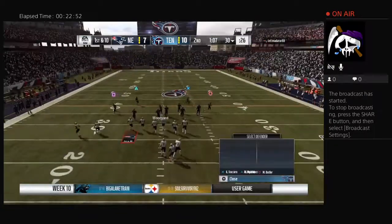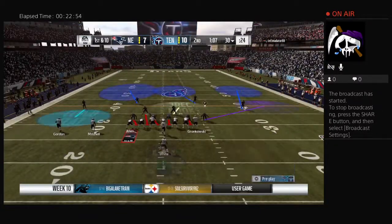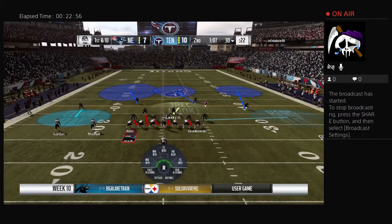You can't yell at your D for that. They've got to take care of their own business and reestablish themselves now that they're back on the field.